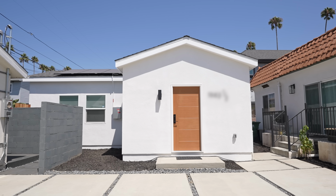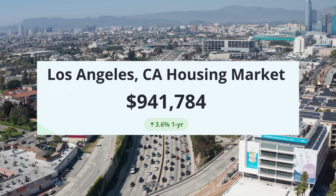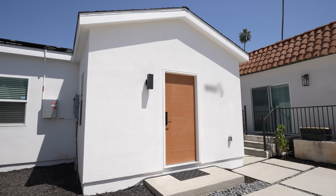This is Krista, and she just finished building a house for under $200,000 in LA. Now, in a city where the average home cost is $940,000, this is quite a feat. And once she had the permits, the construction only took 3 months.